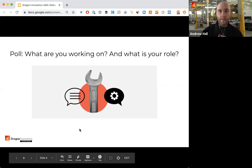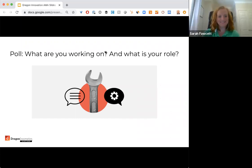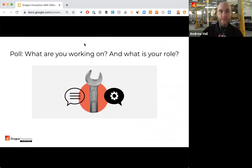Alrighty, great. So we got about 47% CEOs and founders, which is great. And then other is the other leading category. So why don't we do poll 2?